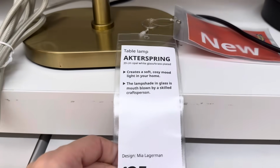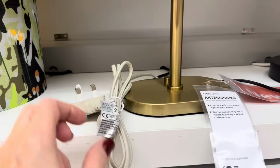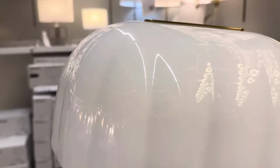So this one is Active Spring, £35, but again, it's got bulbs in it. It's not plugged in. I'm going back to my plug socket.